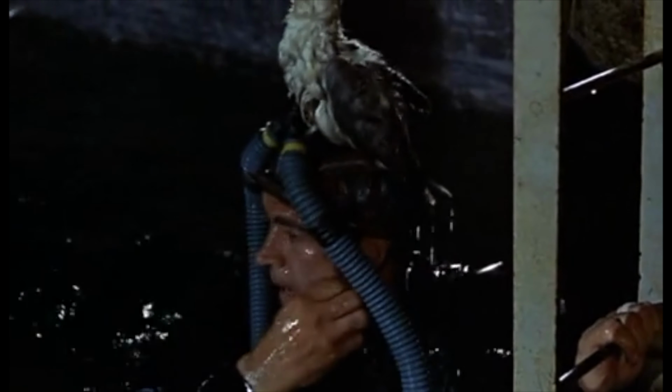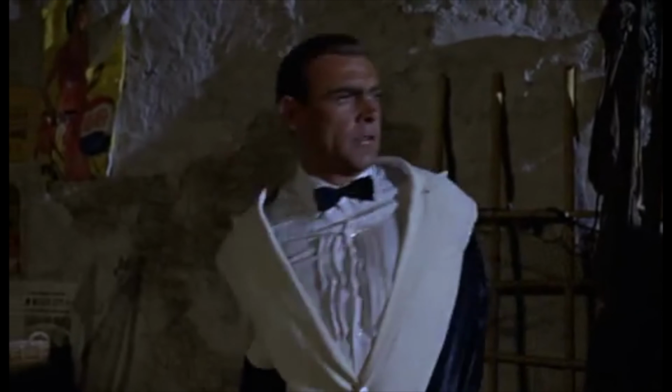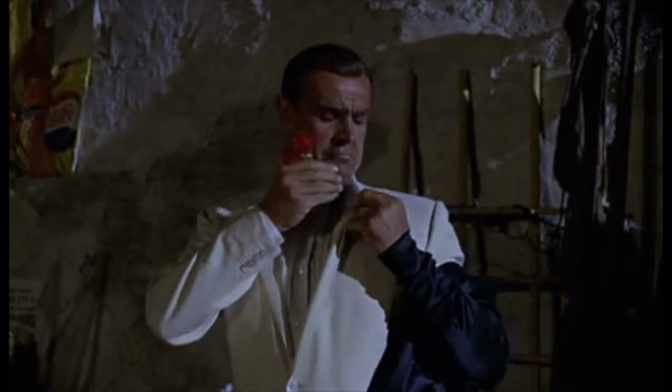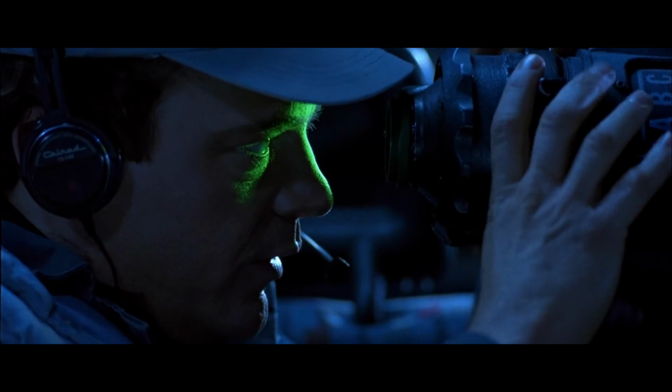Bond makes his on-screen appearance in Goldfinger by emerging from the water with a seagull on his head, and then takes off his wetsuit, revealing a white tuxedo, complete with red carnation. This joke was repeated in James Cameron's True Lies in 1994.